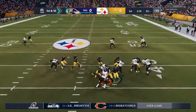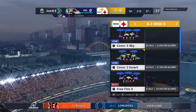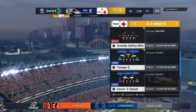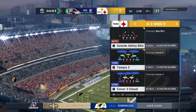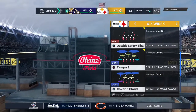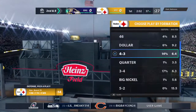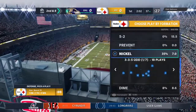Now a carry for Dobbins. And unable to get downhill there as he'll take this up to about the 37. Give him a couple on the carry there. 2nd and 8. 2 yards. Well, any lane that might have been open there was closed pretty quickly, and that was because the defensive front, they won that battle at the point of attack at the line of scrimmage. They used great leverage, held their spot, and stacked him up.